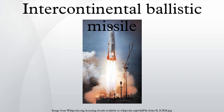Flight phases. The following flight phases can be distinguished: boost phase, 3 to 5 minutes.